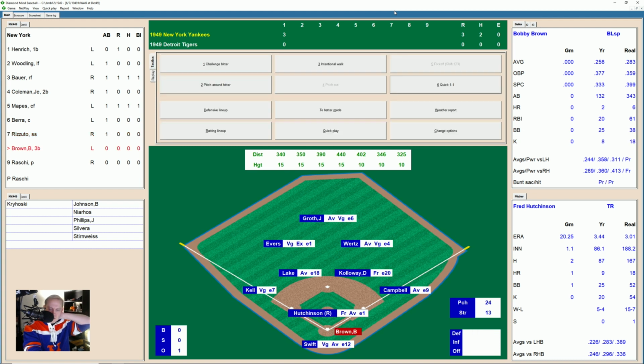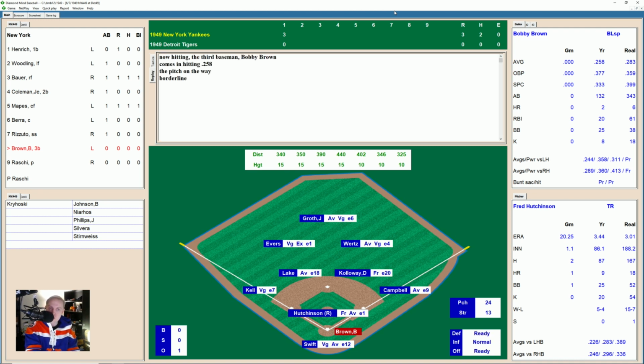Phil Rizzuto now, first pitch swinging. It's a ground ball over to Campbell. The first baseman fields that, flips over to Hutchinson, covering at the bag for the out, and there's 1 away just like that.